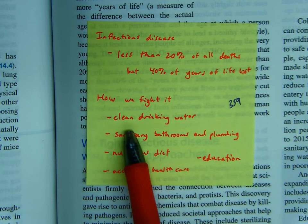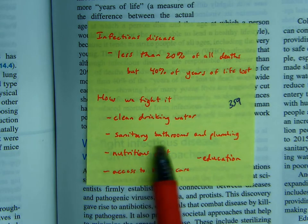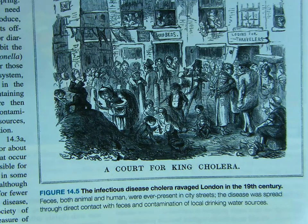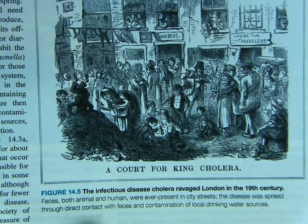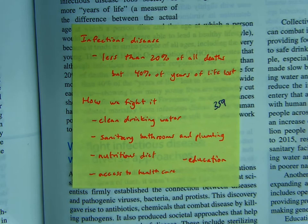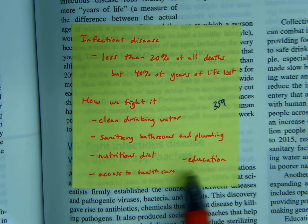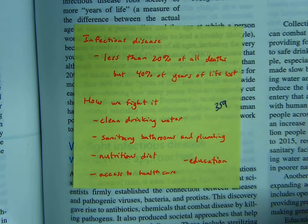So how can we fight it? Clean drinking water is obviously one of them. That's a big push, honestly, around the world. Not only giving access to water, but giving access to clean drinking water. Sanitary bathrooms and plumbing. One of the things, let me swing back up to the diagram up there, talking about cholera. Cholera basically absolutely ravaged London in the 19th century, as you can see in the caption there. Feces, both animal and human, were ever present in city streets. The disease was spread through direct contact with feces and contamination of local drinking water sources. So we need clean drinking water, we need sanitation in order to fight against cholera. Obviously, having a nutritious diet, eating your fruits and veggies. Getting education about a lot of different things, access to health care. All of those help fight the impact of infectious disease on us and on our culture.